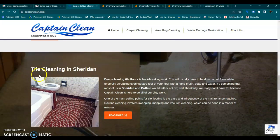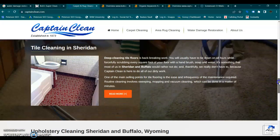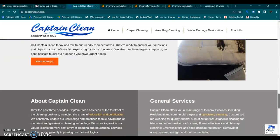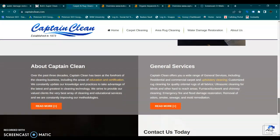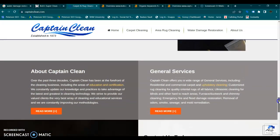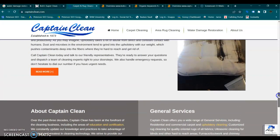More local buyer intent keywords, more content. So in order to beat these guys, you definitely need to have more content, and you're going to have to focus that content on those local keywords. And I can't remember if I mentioned it or not.